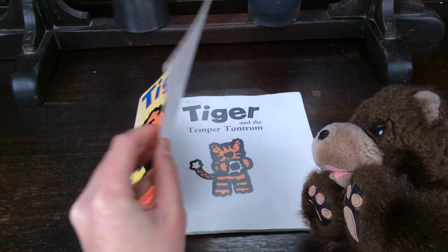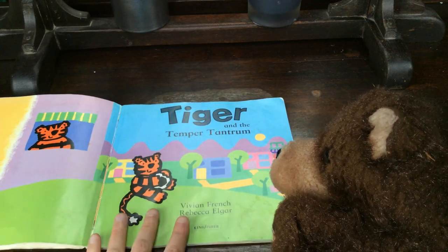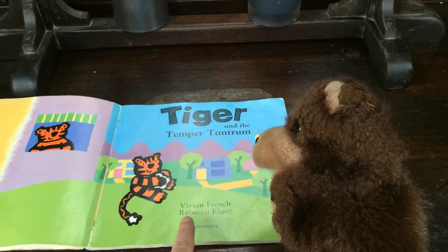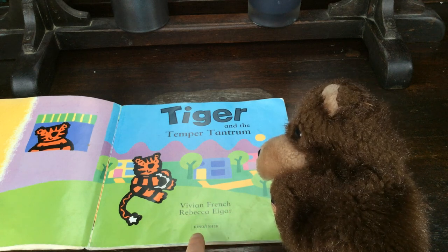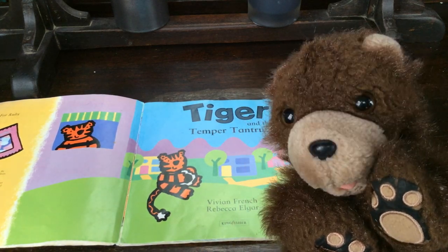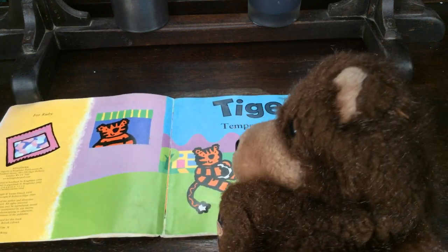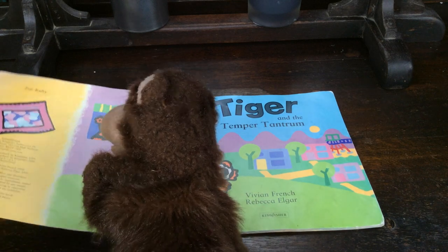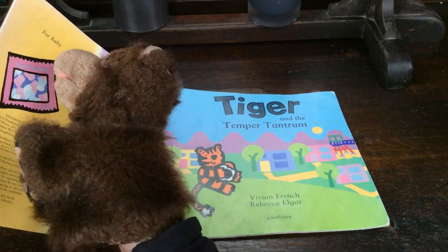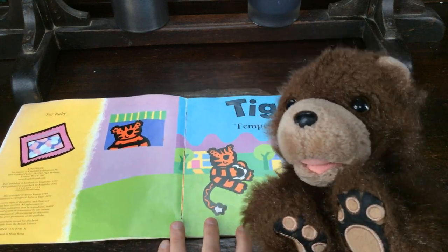Okay, here we go. There he is, Tiger and the Temper Tantrum by Vivian French and Rebecca Elgar. Kingfisher. Kingfisher is a type of bird. You should have a look. They're really beautiful. Lots of publishers have names of birds on them. Oh, look. And it says, for Ruby. Can you see? For Ruby. I wonder if that's for Ruby in our class. It can't be. I'm sure she never has temper tantrums. Let's see.